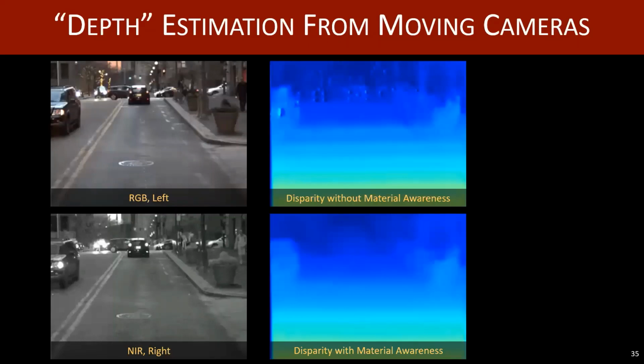Okay, so here we've switched gears a little bit. Up until now, we've talked about calculating analytics based on data from fixed cameras. So we wanted to look at what we could do with moving cameras. A common thing that's done in computer vision is that you want to know the depth, or the distance, to detected objects.